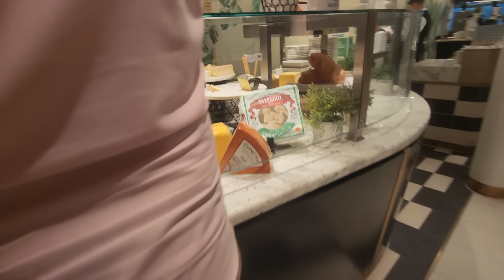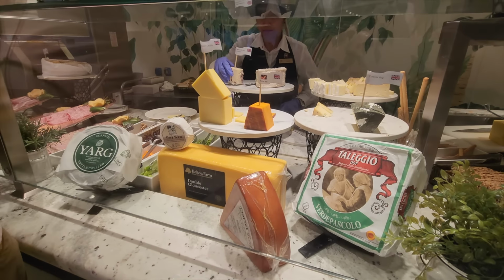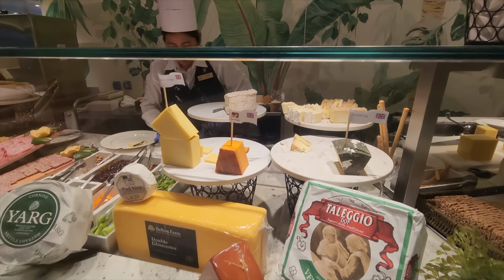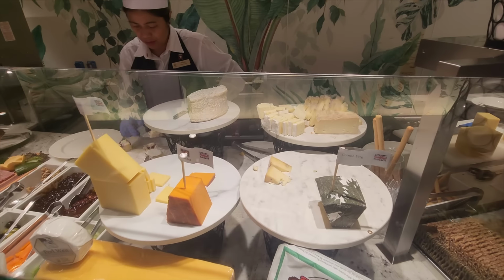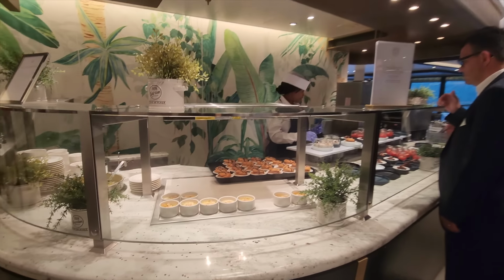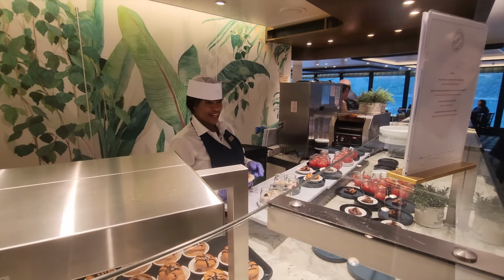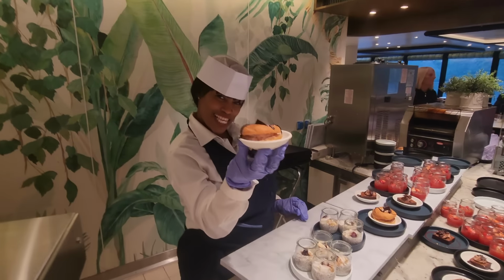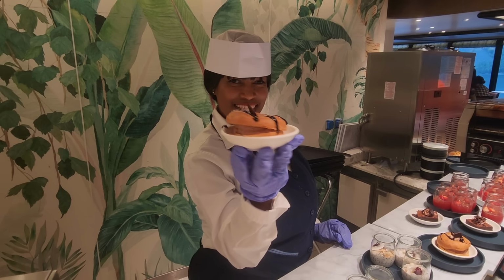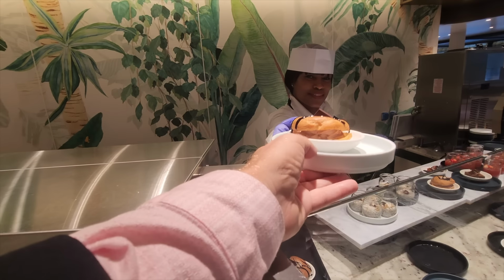Will we be tempted by some cheeses? Oh, we've got some Taleggio, that famous Italian cheese. We've got some double Gloucester, some Dorset Red. Cornish Yarg. I've never heard of Cornish Yarg. Anybody heard of Cornish Yarg? All right, desserts. What's on the dessert counter? Which is the best one? I love the hazelnut. You love the hazelnut? Let's have a look at the hazelnut. And you're modelling it beautifully. Yeah, thank you. Would you like some? I'll take that one. Enjoy, sir.